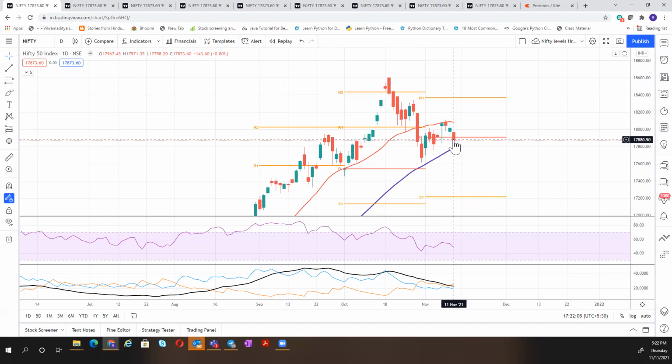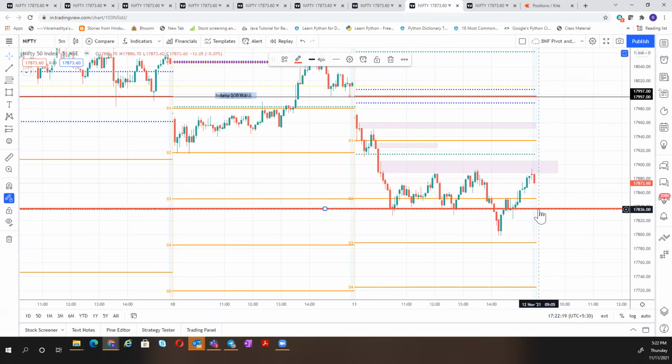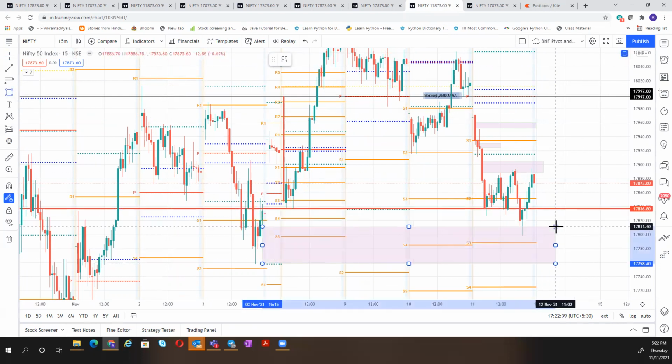But you need to understand this area, this red was a very, very big support. See here again, I'm just showing you, this was one big 15 minutes candle where price just went higher. And if you see this candle, and if you see this area, these are all buying areas where price just tested the buying area and went up.